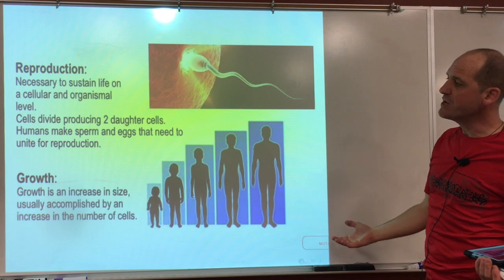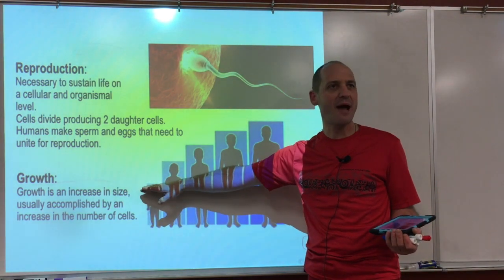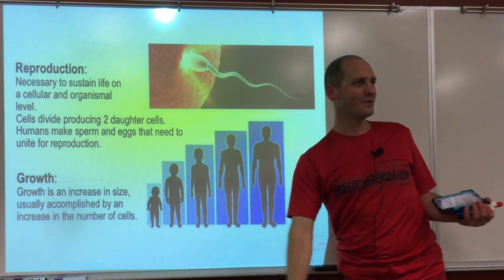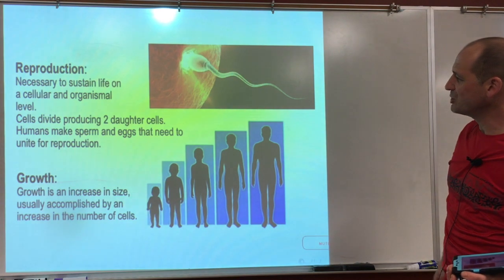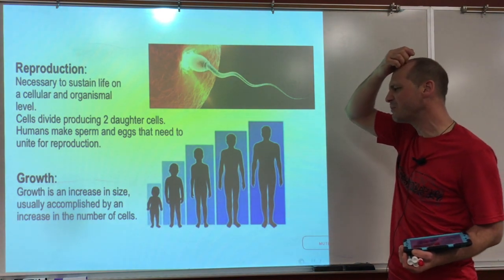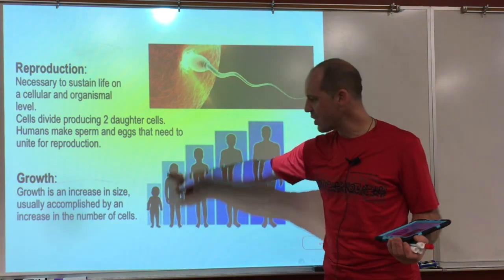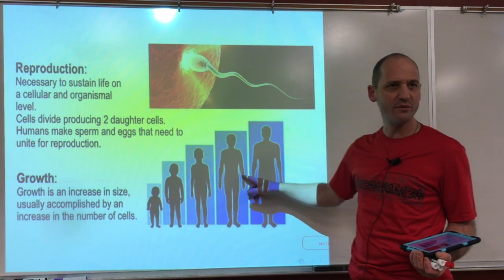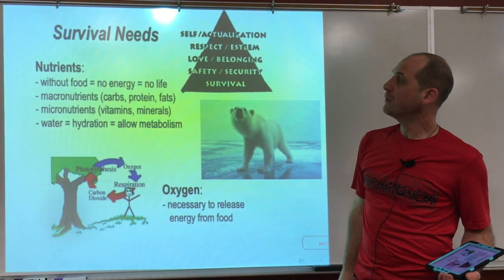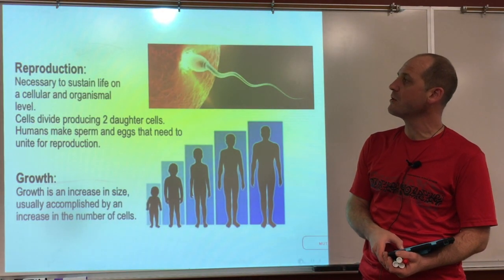And then growth. If we do not increase in size, we still stay the way we came out. That's not going to work. And then it's like a Russian doll thing, you know, the babushkas. So growth is an increase in size, also accomplished by an increase in number of cells. So we get taller, we get more cells accumulated as we get taller. Good, that's what we need as functions from our body to make it in this world.